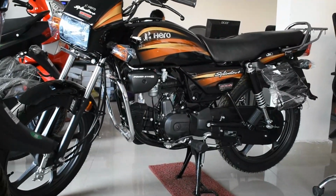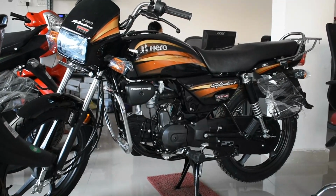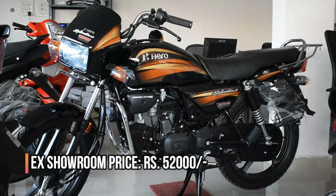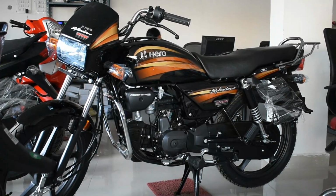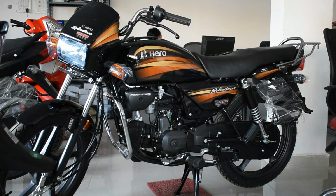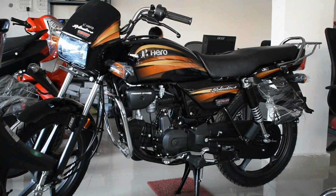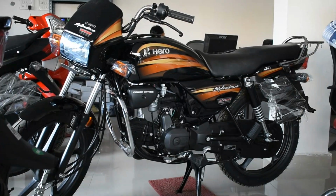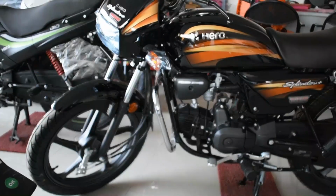Talking about the main point in this motorcycle, the cost. The cost of this motorcycle is around 52,000 ex-showroom price Hyderabad, which in my opinion is really a very good deal guys, because if we compare it with the other daily commute bikes in the same segment of 100 to 110cc, this bike is one of the best deals guys.